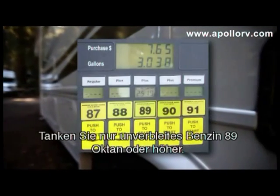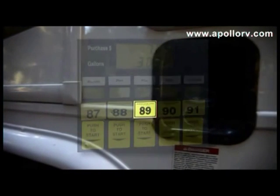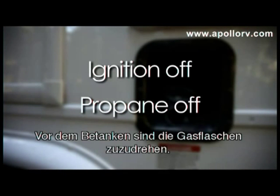Please ensure you only fill your vehicle with unleaded fuel, 89 octane or above. The ignition should be turned to the off position while the vehicle is being refueled. Always turn off all propane gas appliances before refueling.